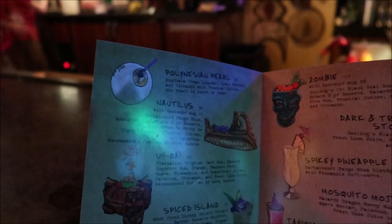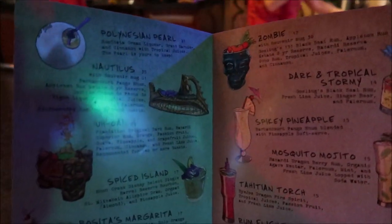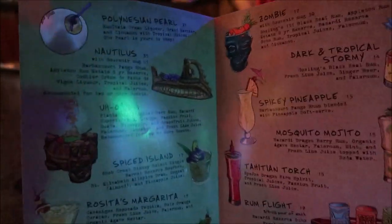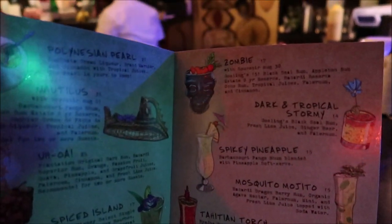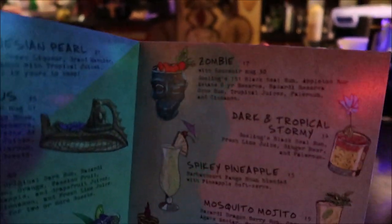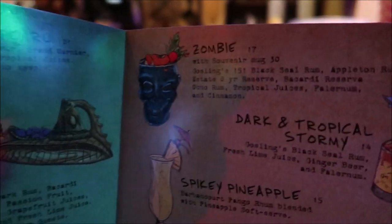If you are a frequent visitor of Trader Sam's, what's your go-to drink? I mean, there's so many to choose, and some of them are big enough that they're shareable, like the Nautilus. But I have to say, the zombie always sticks out to me. I think it's just so fun. And here's a look at it. It is $17 or $30 if you actually want to keep the head.